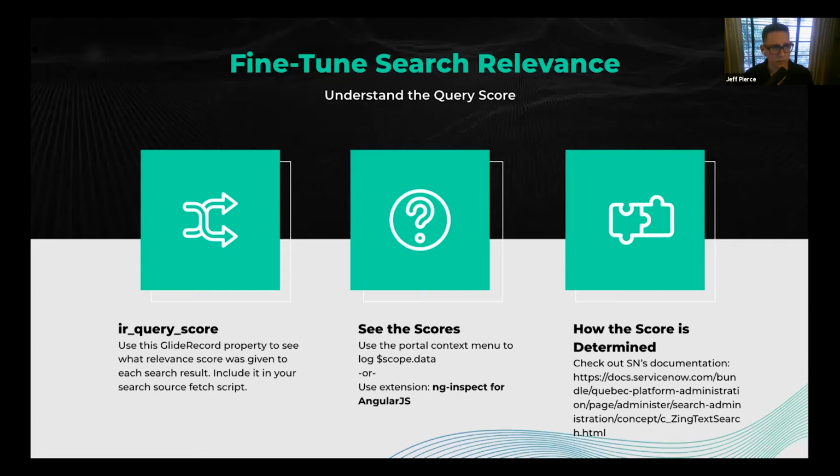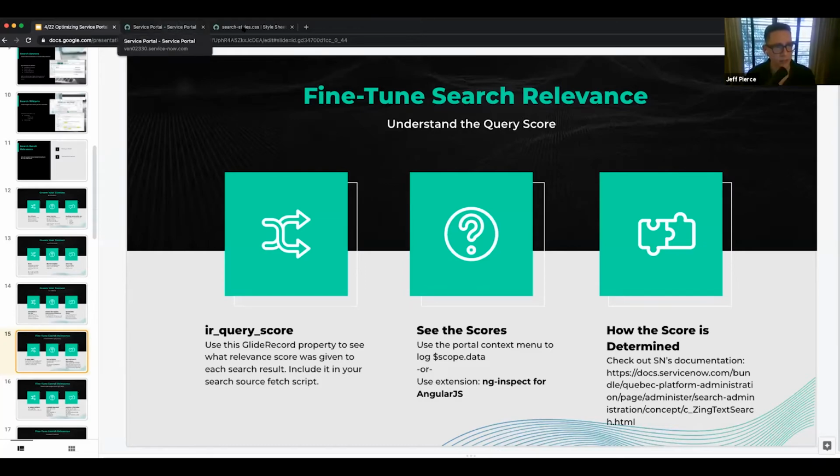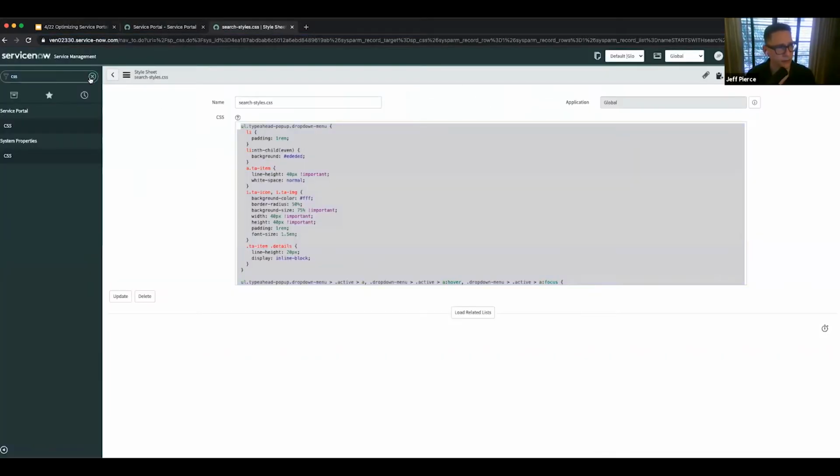All right, I'm going to jump into ServiceNow and we're going to start looking at some stuff. So give me just a quick moment to change the way that I'm sharing my screen. All right, and we're back. Okay, here we are in ServiceNow.